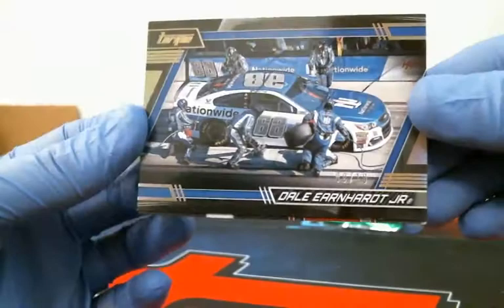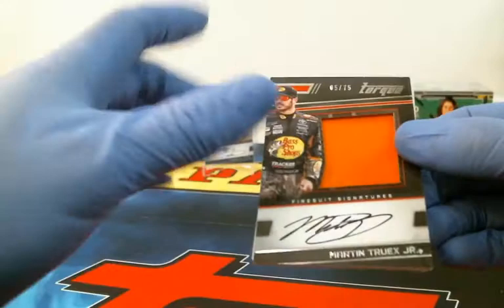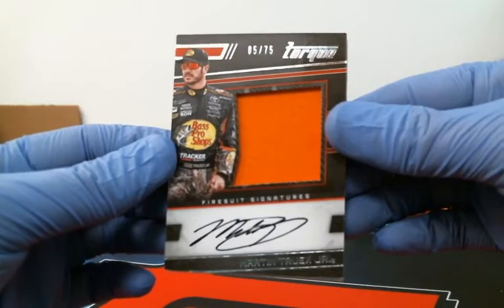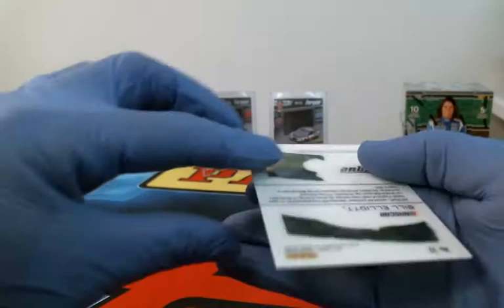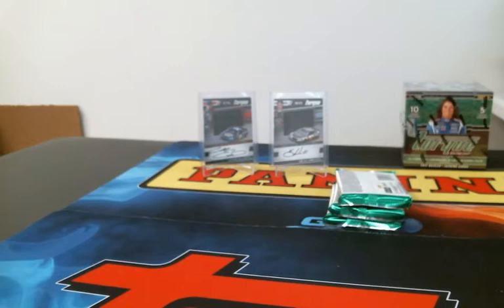To 10, 9 of 10. Dale Earnhardt Jr. Boom. The champion, the 75. 5 of 75. Fire suit signature is Martin Truex Jr. Bill Elliott, 22 of 25, green, clear vision. He's the champion. I hope his value goes up.